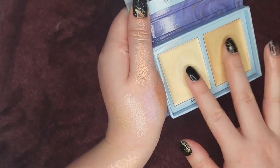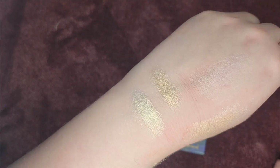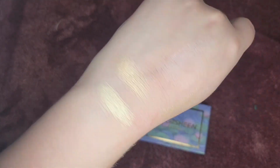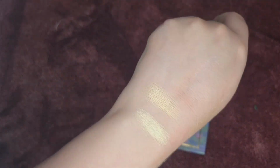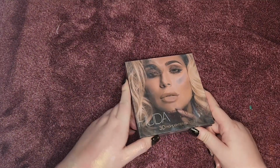And these are just really nice. I don't want to say subtle, but cream highlights are always going to be a little bit more subtle in my opinion. I don't have a ton of liquid highlighters, so it's nice to have these lying around just to play with when I do feel like using them. Gonna hang on to that one. Up next is this Huda Beauty 3D highlighter palette.